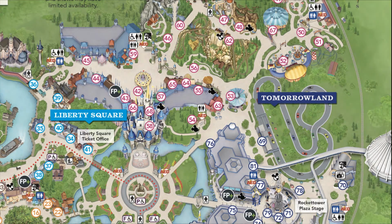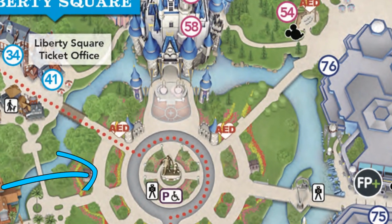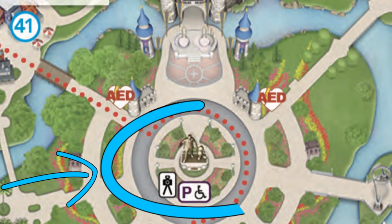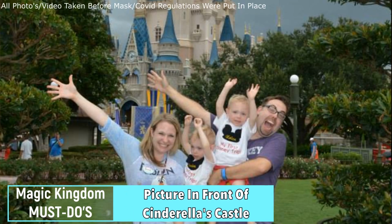So sometime around this point in the day, we like to get an early morning shot in front of the castle. Now, depending on the busyness of the day, you might actually want to do this back when you first enter the park, right before you head to Seven Dwarfs Mine Train, if you get there early enough. But this is something we like to capture early before the afternoon and lunch crowd hits the park. Now, again, if we're just talking about our perfect day, depending on the crowds, we kind of watch everything.